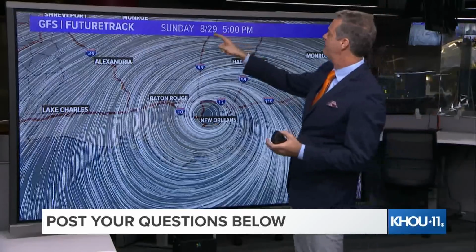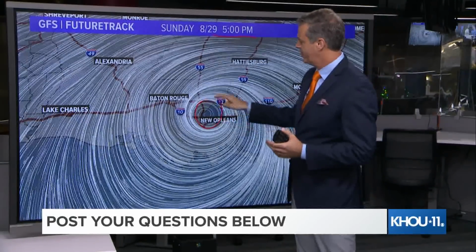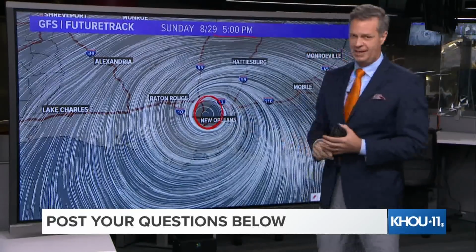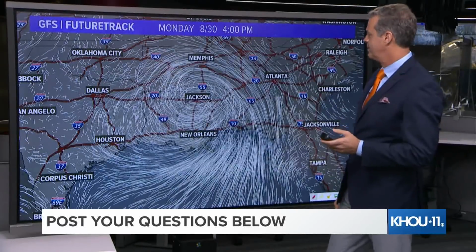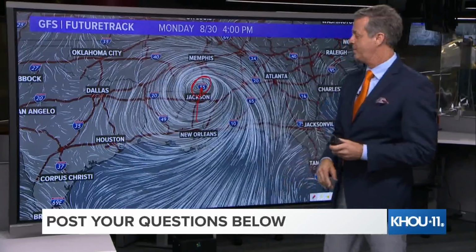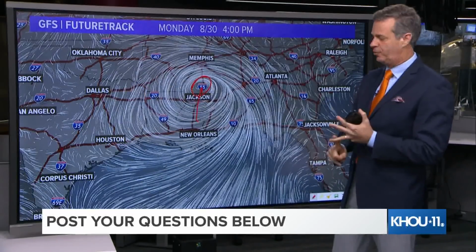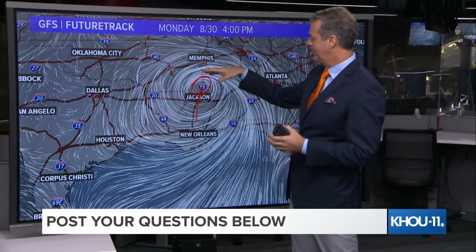Here we are, the wind field forecast at 5 p.m. Sunday afternoon. It's centered right over New Orleans and Lake Pontchartrain, and then moves it north into, this run now is a little further east. It moves it north of Jackson, Mississippi as either a weakening hurricane or a strong tropical storm, all the way into Jackson, Mississippi. So this will have impacts well inland.